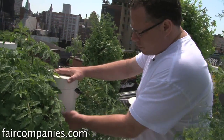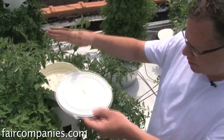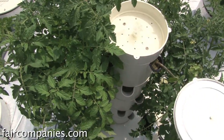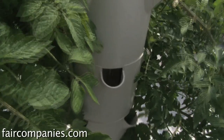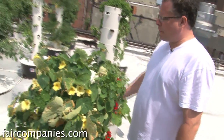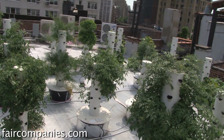So what you see here is running water, and it pumps through the center and drips down the sides of the tube, and all the plants have their roots inside the tube. It's what we call a rain system. So it's recycling through its own reservoir. So basically, we have liquid soil. The roots grow internally, and we trickle the water down the sides. And it's all captured in the bottom, and we recycle that.